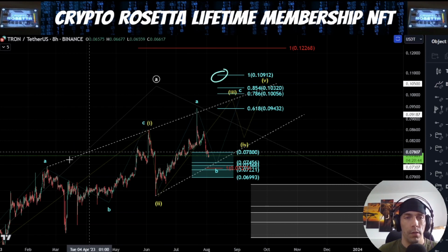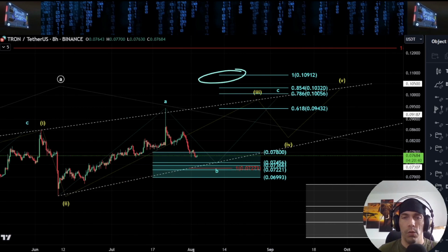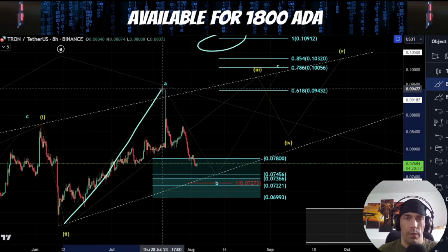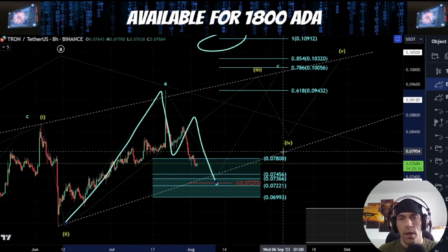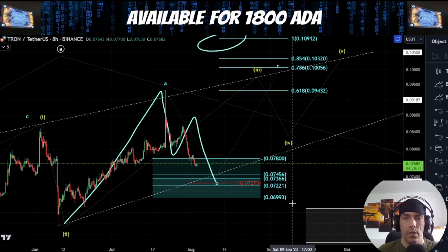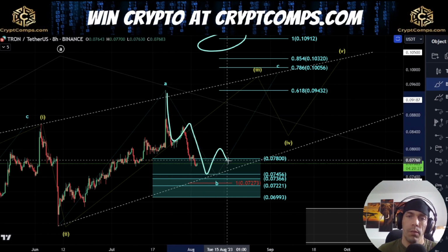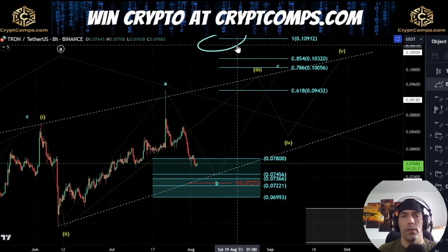So I have just drawn them temporarily from this area here, but what I would be looking for effectively would be this move to be our A wave up. We're looking for a 3 wave down. Now, a typical zone we look to retrace is this 7800 to this 6993. If this is the case and we have this as 3 waves down, what we'd then be expecting is a 5 wave move back to the upside.